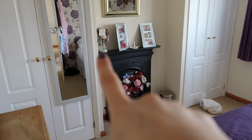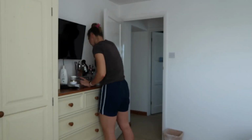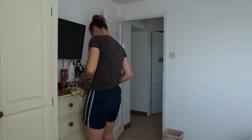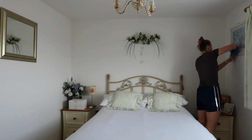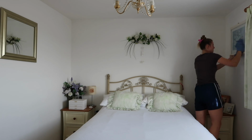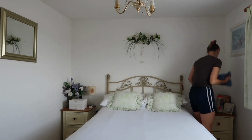I also just use the duster to wipe over the top of my fireplace. So I'll do that. I'm not going to show you just because I just showed you that in my little brother's room. And obviously polishing is polishing, it's not hard to do. So I also just use the tea towel that I use with the glass cleaner to wipe over the picture frames and the base of the bedside lamps in my mum's room.